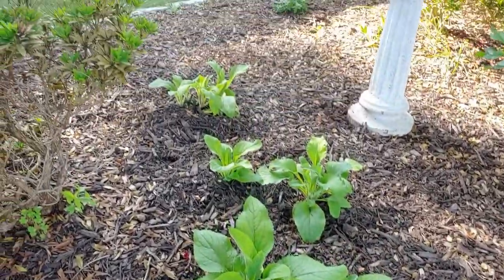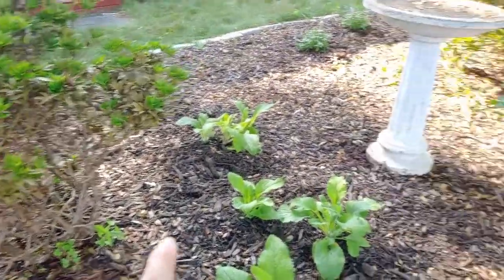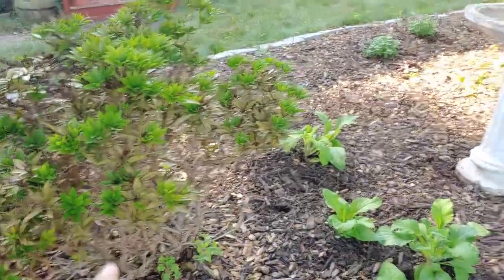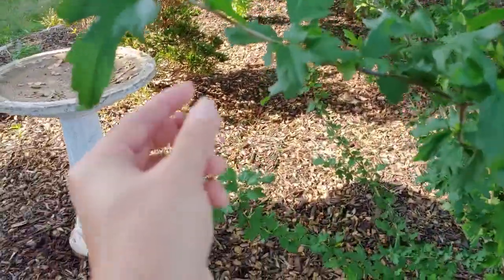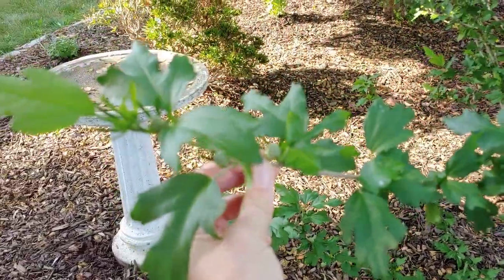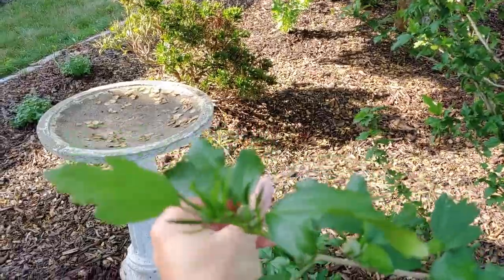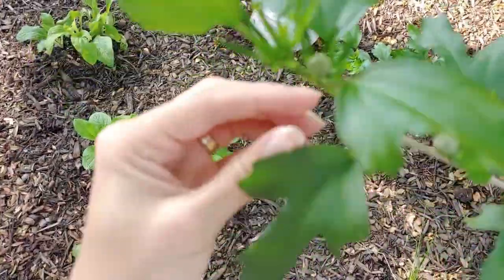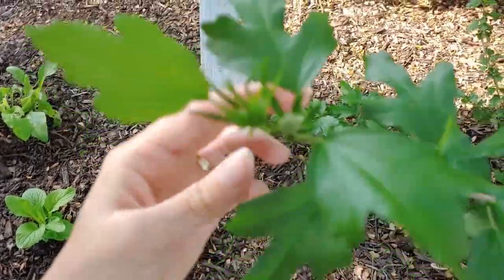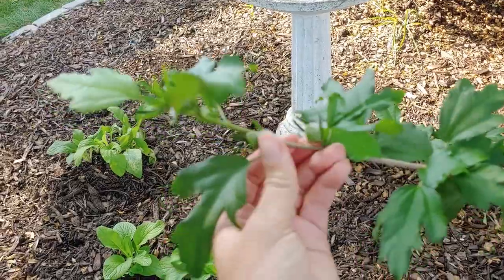I planted some foxgloves right near the bird bath. There are two Japanese Paris bushes in here as well, and a Rose of Sharon, which is covered in buds. You can see them. They're the little round things.